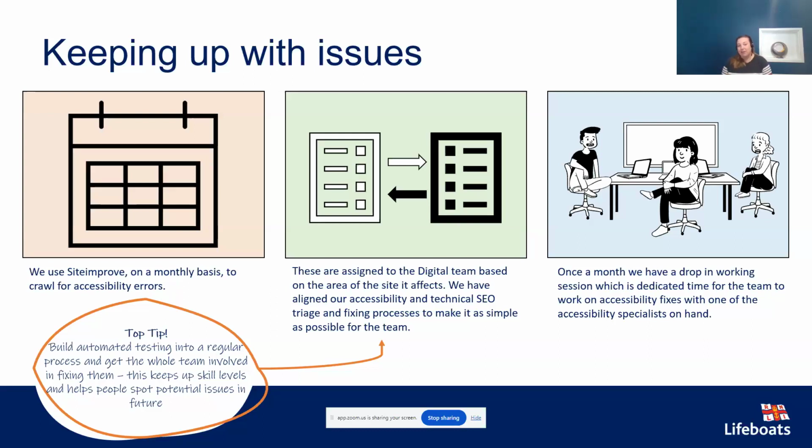So we've done it that way round just because of how we were setting up processes. It might be that you already have another process that you can align your accessibility one to. So for us, this makes it as simple as possible for the team because the processes are the same, the documents are similar. So they know that once a month, they are going to receive a spreadsheet, and it's going to have either accessibility issues in it or tech SEO issues in it.